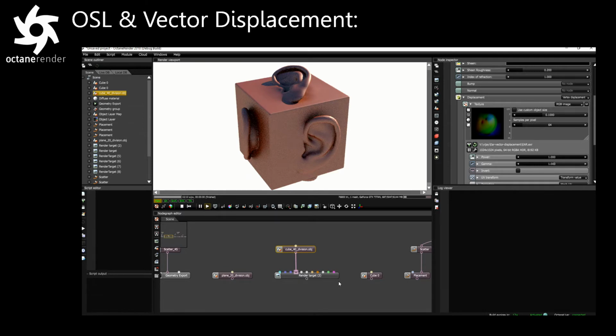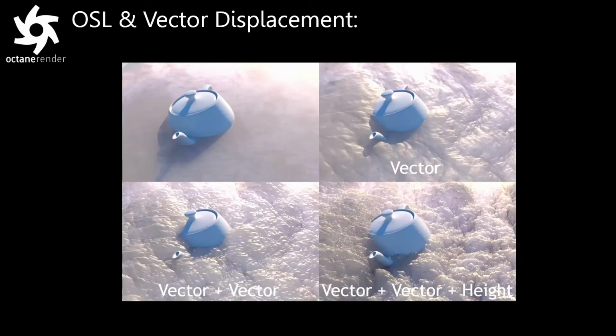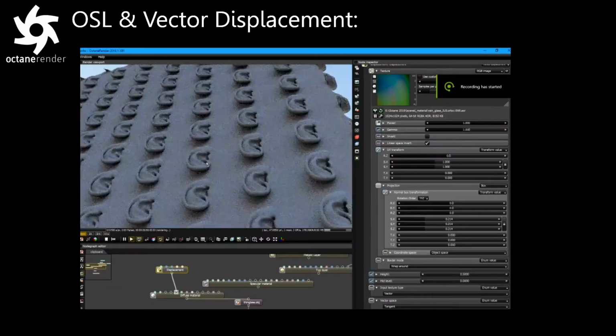So you're no longer limited, like the old system, to UV meshes. You can now do anything you want. You can also send OSL code into the displacement system. So you can do procedural displacement. That is a game changer, and it's beautiful. You can mix different procedural displacements together, and it's very memory efficient. So this is a huge improvement in Octane that's coming out this week. This is it in action.